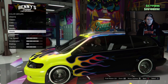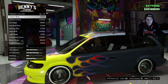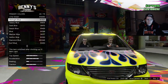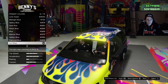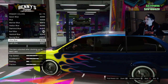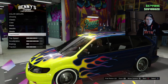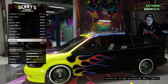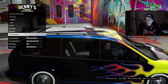Is midnight blue too black to start? Or is it too dark to start? Let's try a lighter one. So that's midnight blue. That's galaxy blue. No, I definitely like midnight blue. That's dark blue. Dark blue's a little lighter. Yeah, this is like the Optimus Prime, I guess you could say, of minivans. So if we're going to do that, we'll go with a darker color, because I know Optimus Prime has a darker color. I don't know if he's that dark, but I think the midnight blue and the ultra blue look really good. I love the way it shines like that.